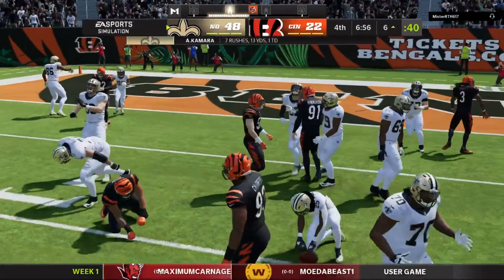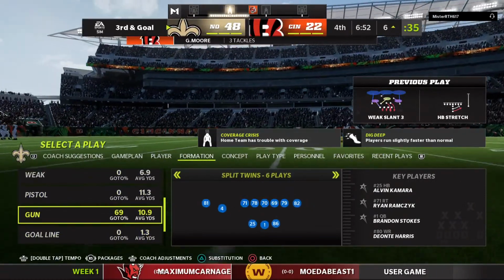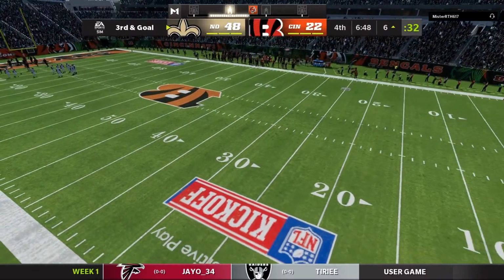Kamara trying again. And he's stopped immediately there. 2 runs in a row, but only 2 yards to show for it. Defensively, I think they can smell a stop. Ball right around the 5 here, brings up 3rd.